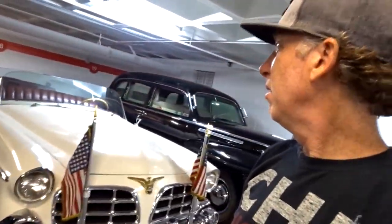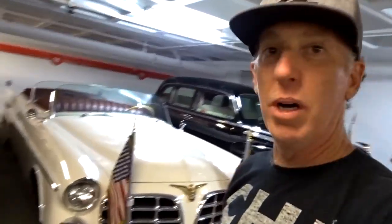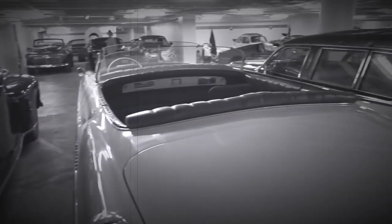You never would think that down in the Petersen vault, you got the Pope hanging out with one of the presidents. I'm not sure which one. Do you know which one this is? Nixon, maybe? I think like 66 or 67. This one probably belonged to someone in Cuba. Who knows? Cool stuff.